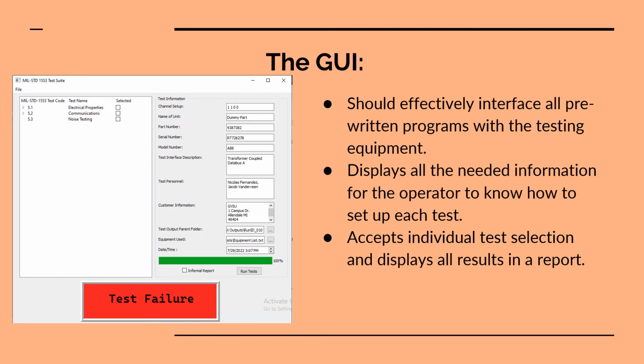It also includes a channel setup, a number of units, part number, serial number, model number, test interface description, the operator, customer information, and where you'd like to output the test logs and the equipment used, as well as the date and time of the test being run.